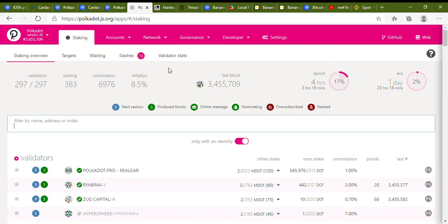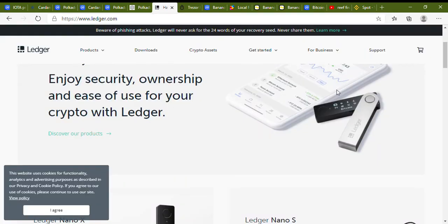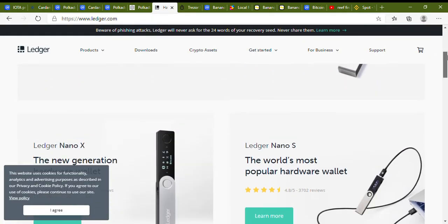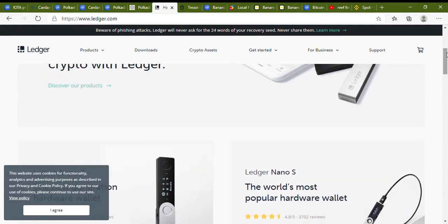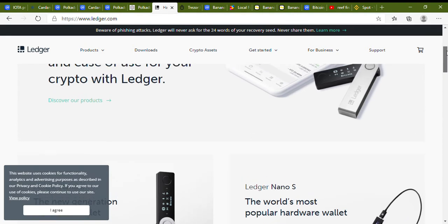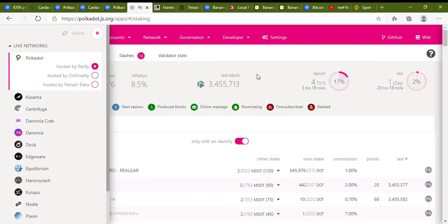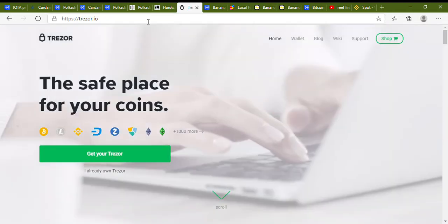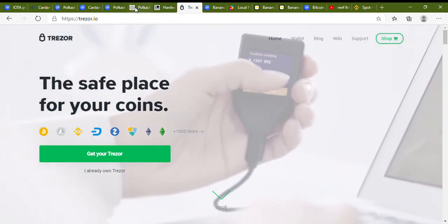So you kind of need to know exactly what to do, and you can also bring your hardware wallet, your Ledger wallet, and you can still have your coin offline, or how you call that, cold storage, and you can still have it staking on the network, right? So that's pretty cool, and you can bring your Ledger or your Trezor as well, so you can do the same thing.